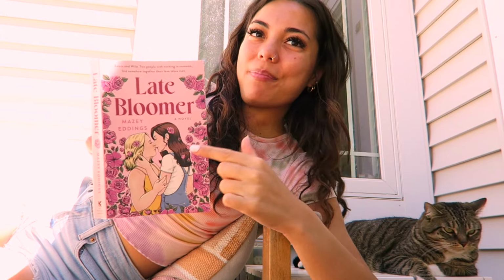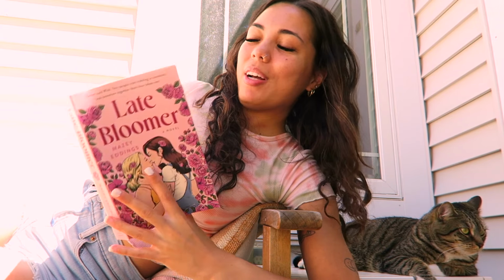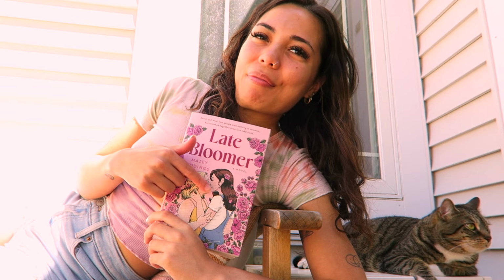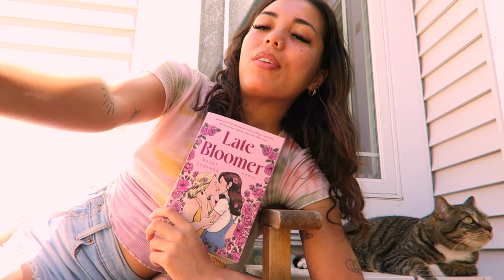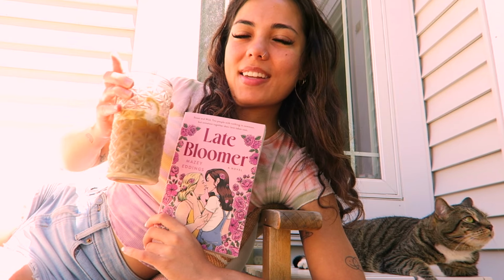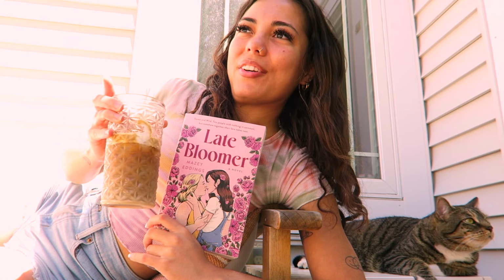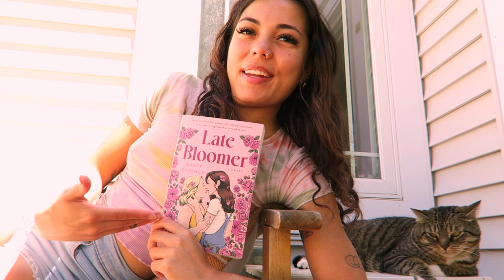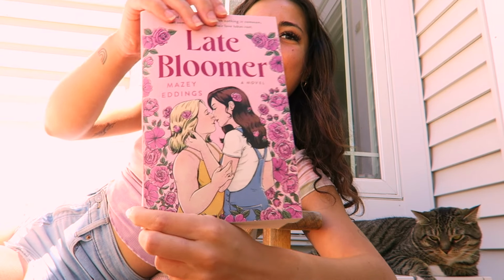Opal paints and Pepper runs a flower farm. So cute. The characteristics of Pepper remind me so much of my own experience with this. Not like I've ever won the lottery or bought a flower farm, but you know what I mean. And that has elevated this so much because suddenly I am also a big fan of their dynamic and Pepper. Look at how cute they are.